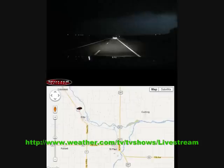So here we are, folks. Those of you watching on the live stream, Mike Bettis here with cameraman Brad. We are in Elba, Nebraska, watching this storm. You can see a lot of lightning within it. Obviously, it's getting dark now. It's going to be really dangerous to chase this one.